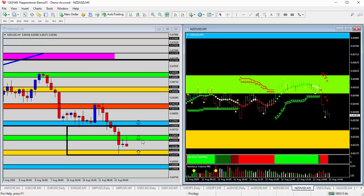So we're just bouncing around and selling in the current direction at the green zone, targeting the yellow zone, maybe under the yellow zone further. But right now, selling between these zones, the green zone down to the yellow zone, possibly even looking for a new long opportunity in the yellow zone.